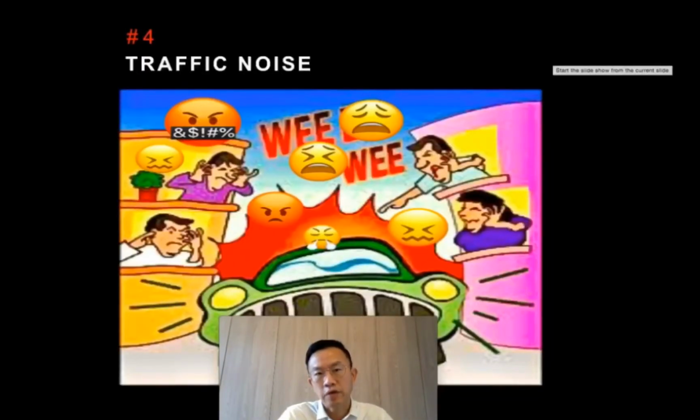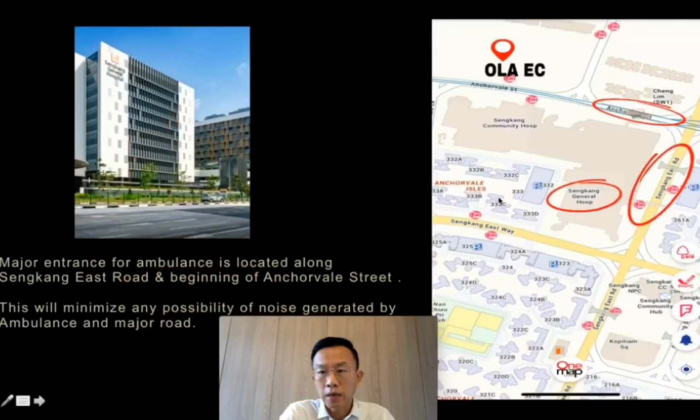OLA is directly facing a hospital. A lot of people are worried about ambulance noise, whether there will be a lot of vehicles travelling in and out that will disturb the living in these condominiums. Let's find out where the ambulance exit and the ambulance parking are. The main entrance for the ambulance is located along Sengkang East Way, and also at the beginning of Anchorvale Street. This in turn minimizes the noise generated by the ambulances as well as the traffic vehicles.